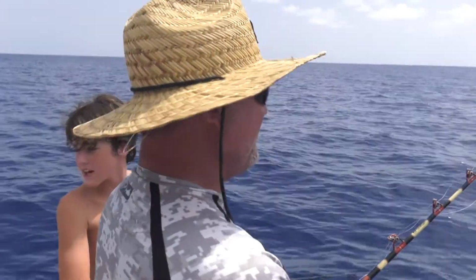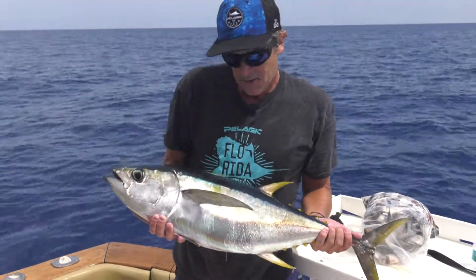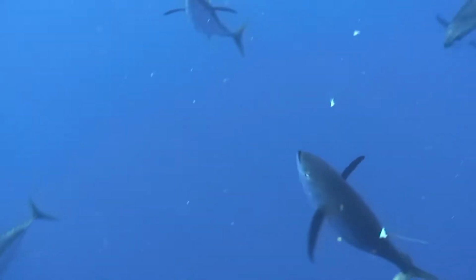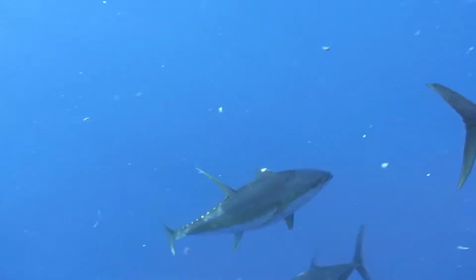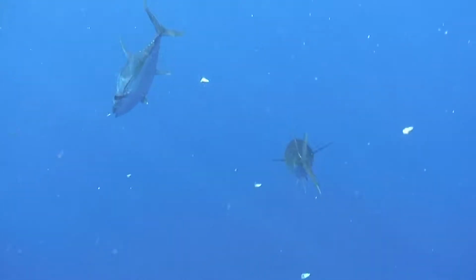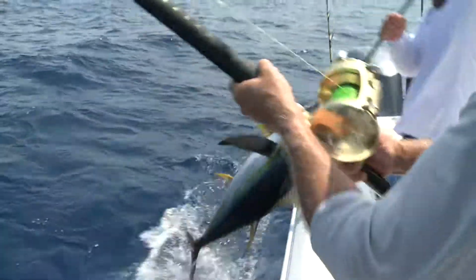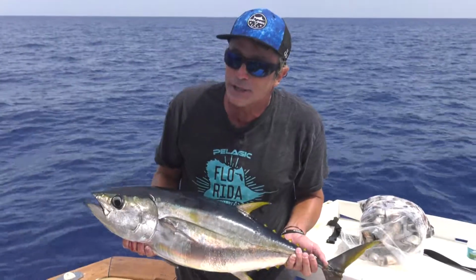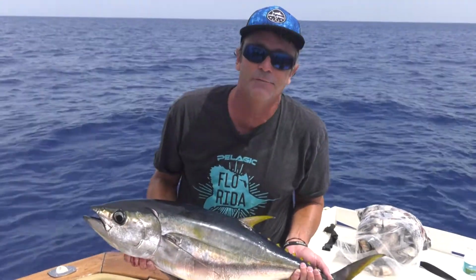How many pounds? This fish is probably about 9 pounds, I'd guess, 9-10 pounds. Incredible to think that this fish is only about a year and a half. They only live to a maximum lifespan of about 10 years. So when you're catching that behemoth of the oceans, a 300, 350 pound yellowfin, that fish, remarkably, is only going to be about 10, maybe 11 years old.